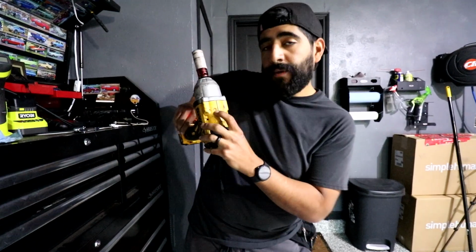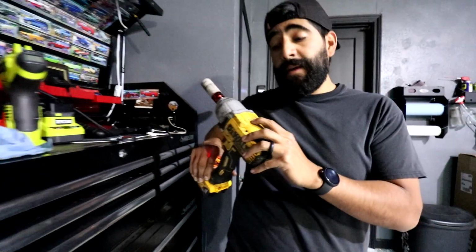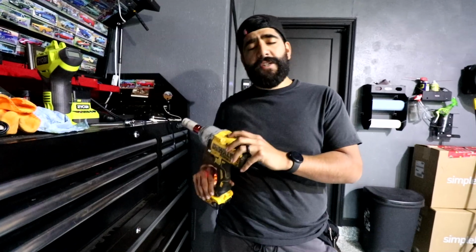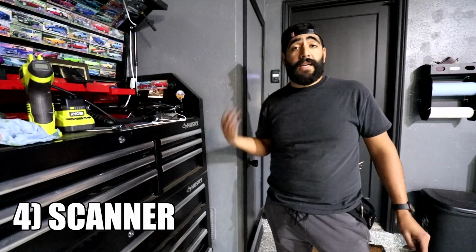Yeah, if you see this little divot right here, it's because I accidentally dropped the Ranger on it, and it was holding on my Ranger for about 3 minutes before I realized that my suspension wasn't messed up, just my impact was underneath it.